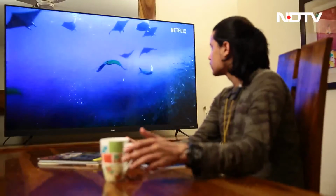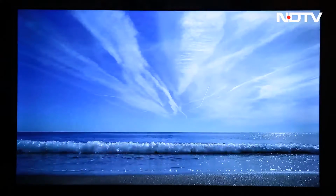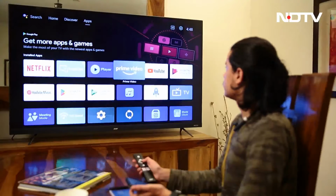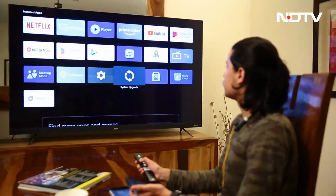At the end of the day, a TV like this does really well with a dedicated home theatre system and makes for a complete experience. The TV is Android 11 certified and provides seamless support for Netflix, Prime Video, Disney Plus Hotstar, YouTube amongst others, and has built-in support for Chromecast.